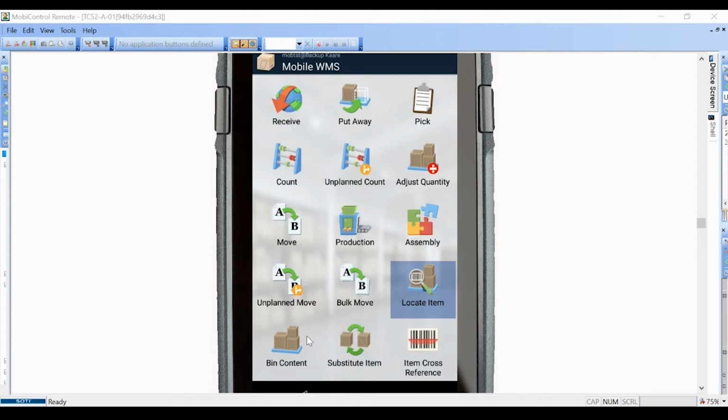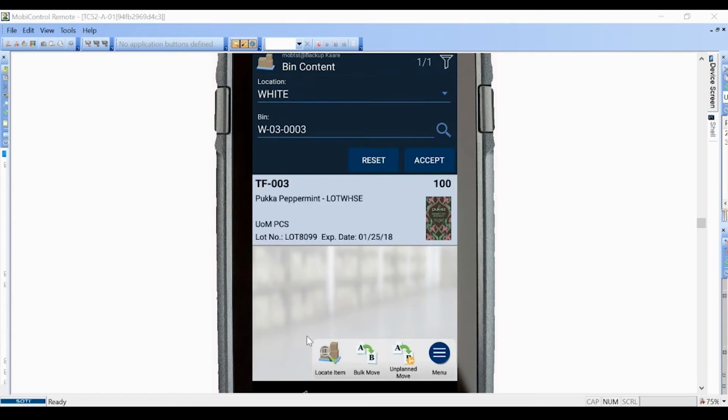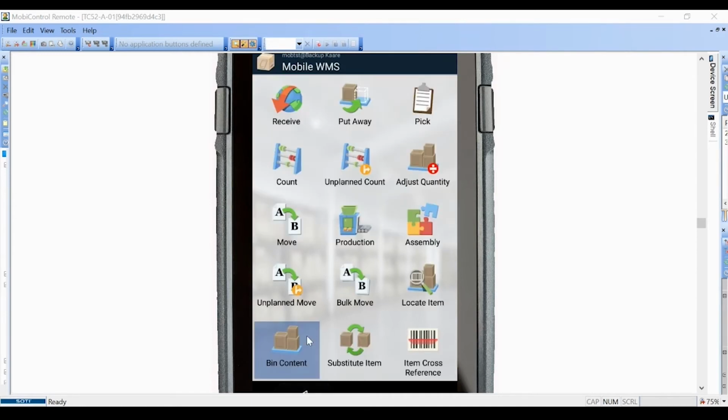So if we have a quick look at one of our bins, you just press the right button here. In this case, our bin W03 003. It tells us that on this bin there's supposed to be 100 Pugger peppermint teas.